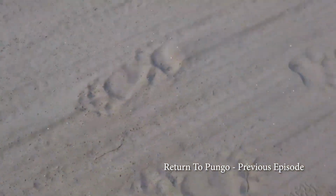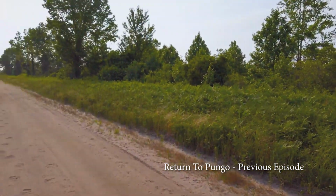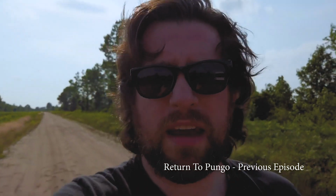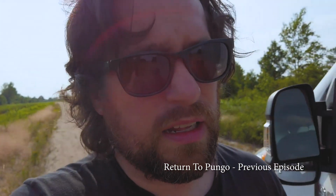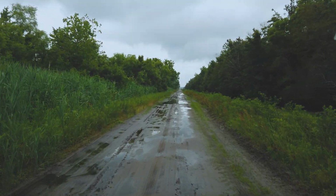So you can see the sheer size of that foot. That's a huge bear. Just look at the size of that. Big bear right there. Big bear somewhere around here. It could be anywhere. Yeah, so we've got a major bear in the area because we see the prints. I'm gonna come back here and see if I see him back this way. Looks like he must have walked straight down this road. This is not good.